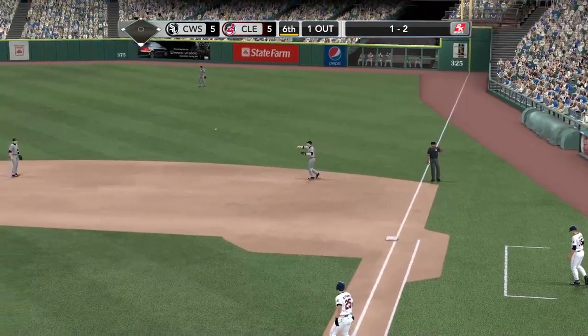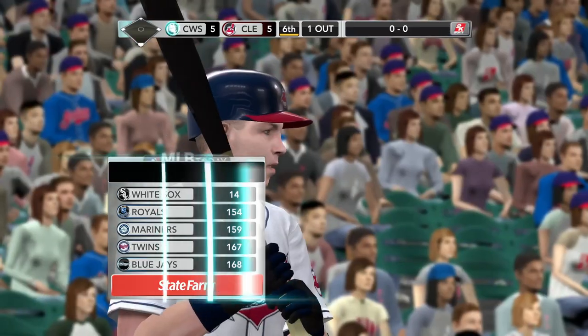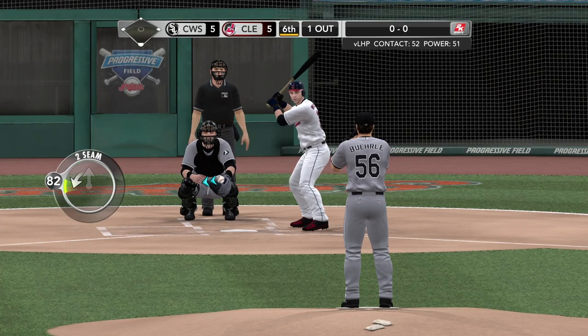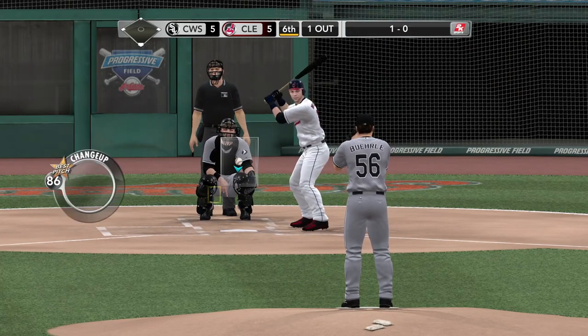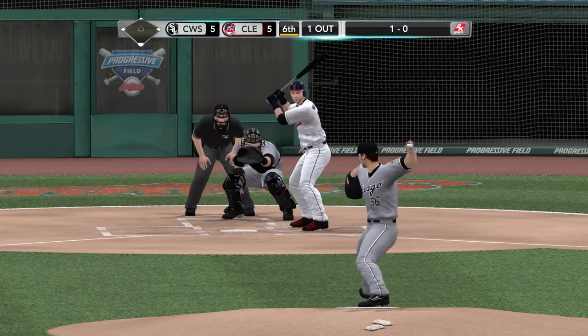Our State Farm leaderboard, teams who have great control, not walking people. Number 1, the White Sox. The Royals in 2nd. 3rd, the Mariners. 4th, the Twins. And for the Blue Jays, they are in 5th. Well, ask any manager and any pitching coach in baseball the one thing they really hate to see, and that's putting guys on base without having to swing the bat. Well, this team does it.